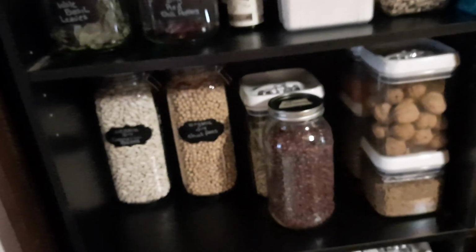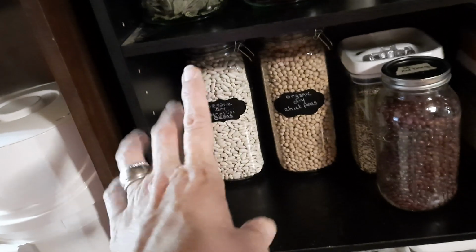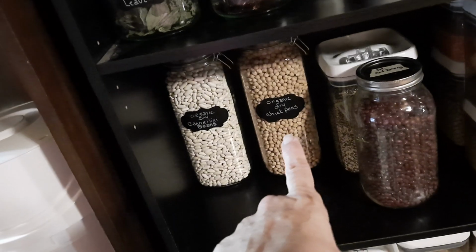This would be my beans and legumes section. I have 5 pounds right here of cannellini beans. These are organic from Azure Standard. These are organic chickpeas from Azure Standard.